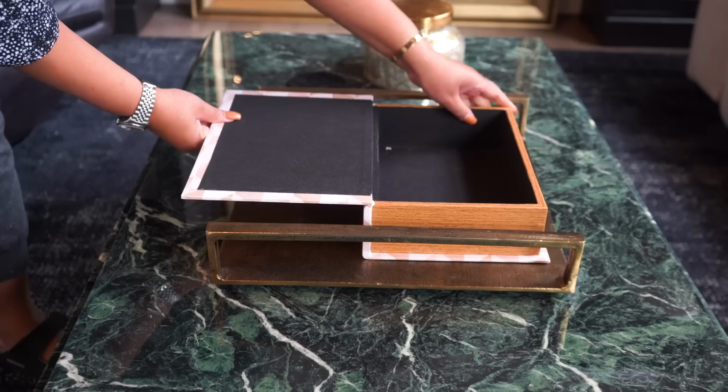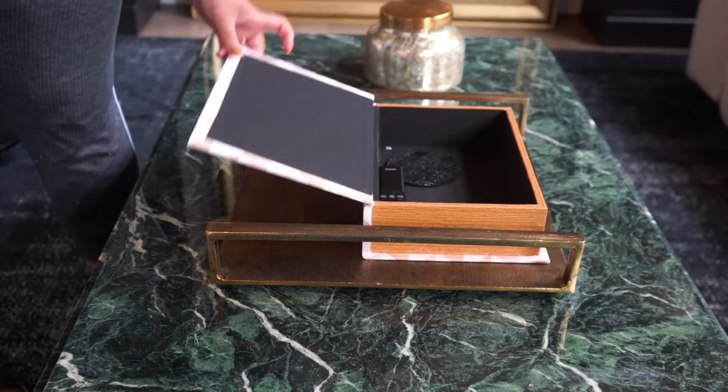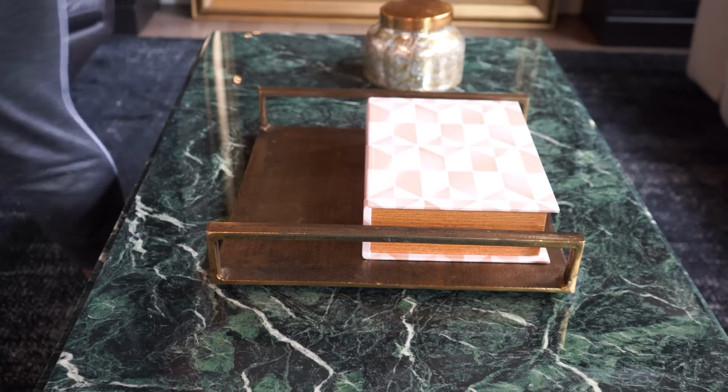But what you can do with these storage boxes is you can use them for storage. You can put your remote in there. You can put your candy in there. You can put whatever it is you need in your living room or your family room in these decorative boxes. So you get storage and you get decor. You aren't just wasting space on a book that you've never, ever opened, right? It's providing some utility. It's actually providing 2 functions.